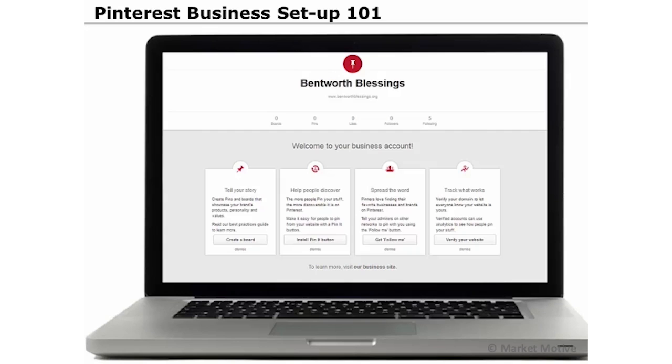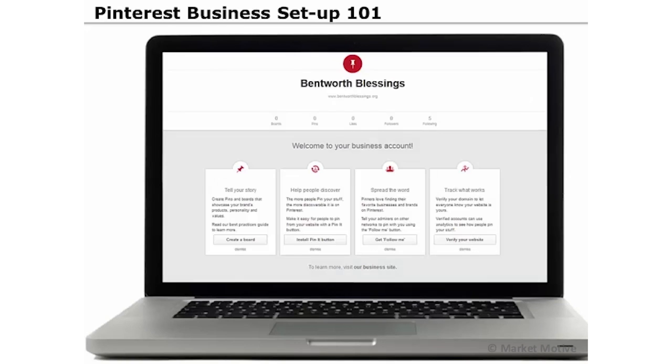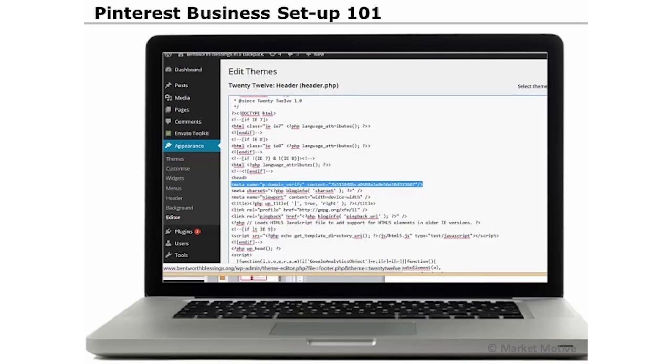The one I want to focus on first, because I think it is most essential for everyone to do when they're setting up a business account, is to take a couple moments to verify your website with Pinterest. So that's going to be the last option on the right there. And when you choose verify your website, they're going to give you a piece of code that you basically take back to your website and you're going to plug into the header code.